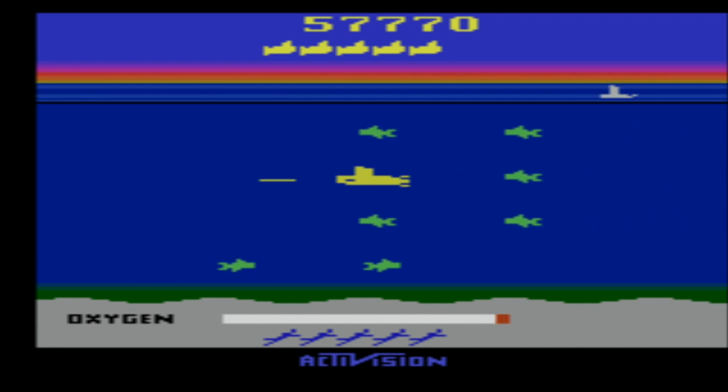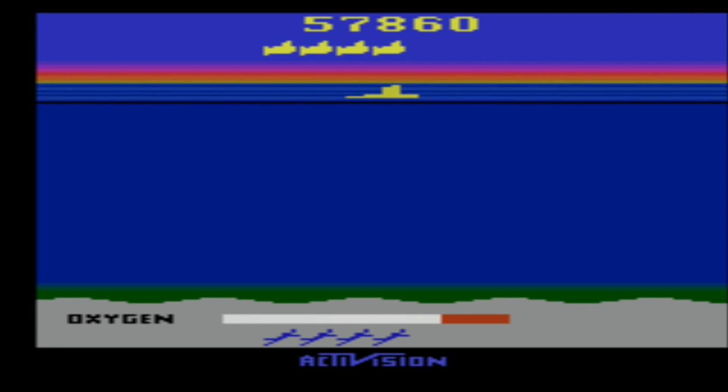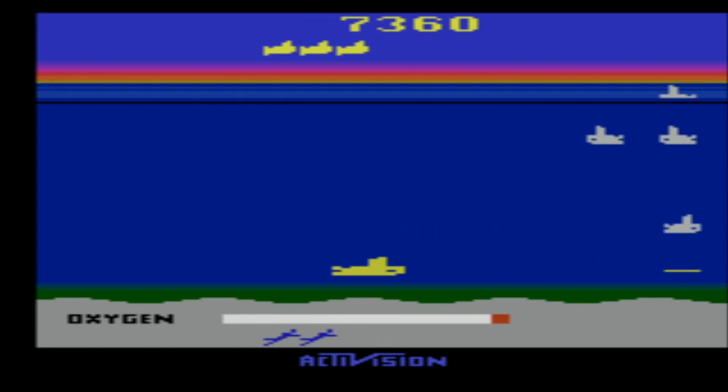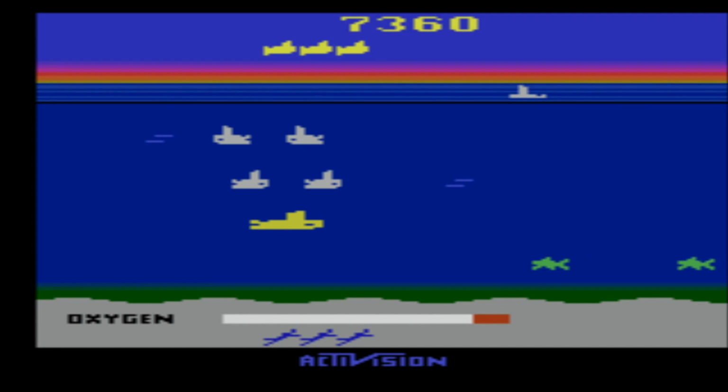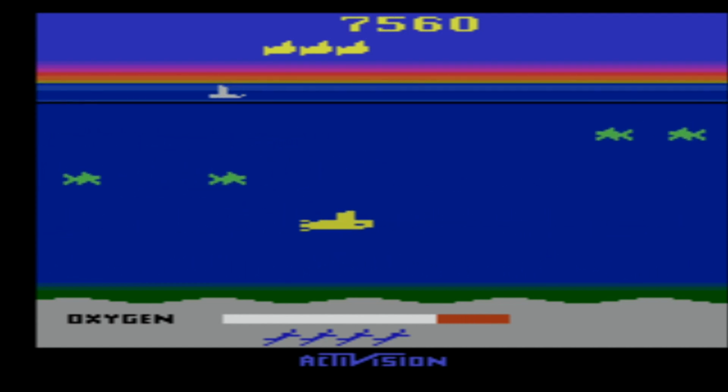In order to prevent your death, you'll need to head up to the surface and refill your supply. This will cost you one rescued diver, meaning you'll have to save another one in order to reach the 6 to end the stage. If you make the mistake of surfacing without a diver, your submarine will self-destruct, apparently out of shame for not doing its job.